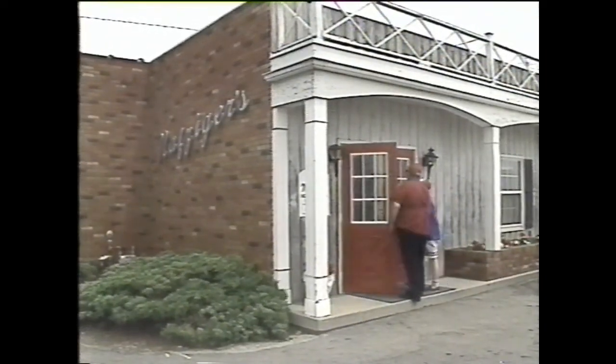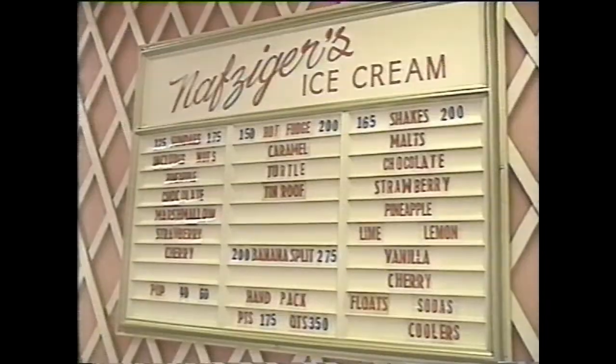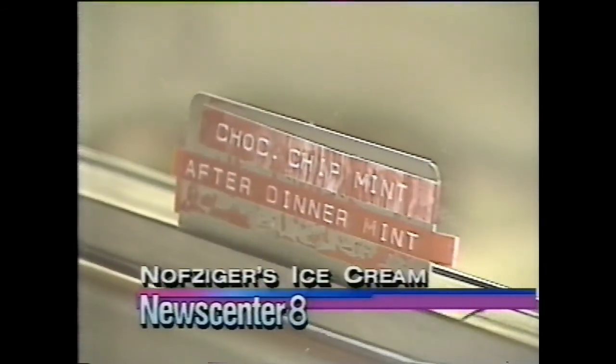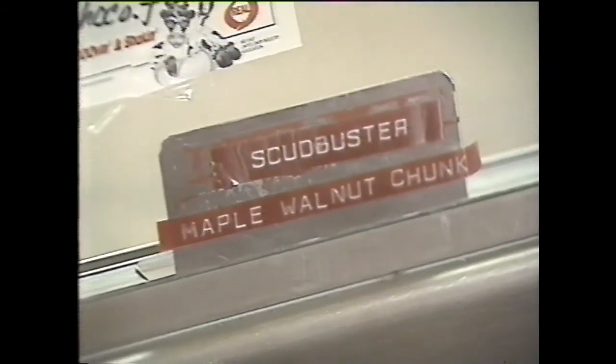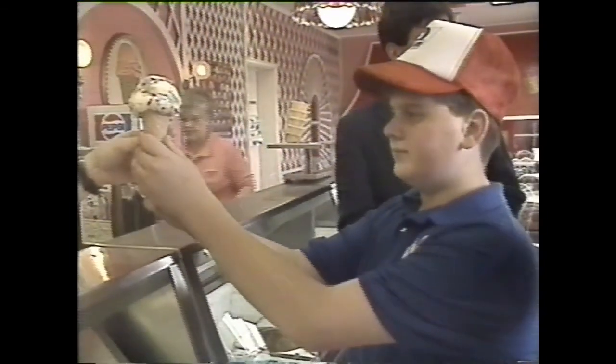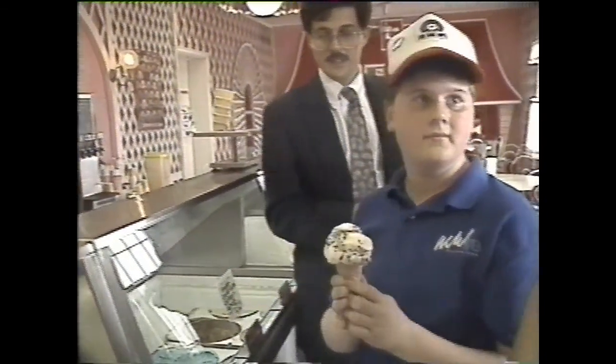Now, when the local folks want ice cream, they head for Knopfziger's ice cream store here in Archbold. They offer some really unusual homemade ice creams with names like Scudbuster and Moose Tracks or French Silk. Craig opted for Moose Tracks, which turned out to be pieces of fudge and caramel in vanilla ice cream.